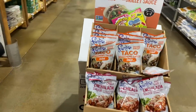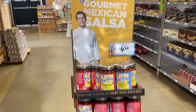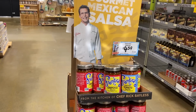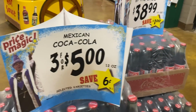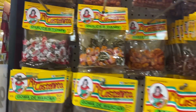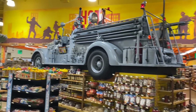Frontera. Shout out to Rick Bayless, the guy who taught me how to say molcajete. And there's the man right there. Probably the greatest living Mexican chef, at least the greatest living Mexican chef in America. And even more there. And who doesn't love an ice cold Mexican Coca-Cola? And of course, all the Mexican sweet treats. They've got it all here. Even a fire truck. That's right, folks, a fire truck.